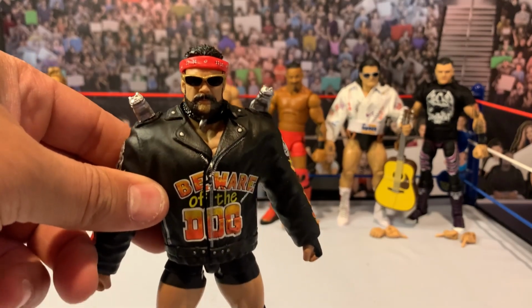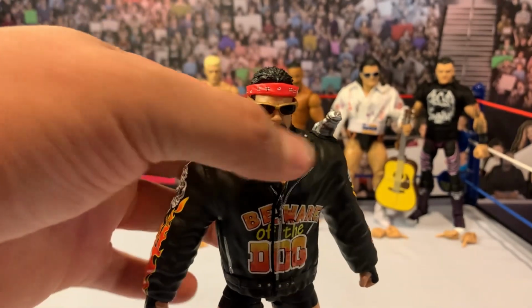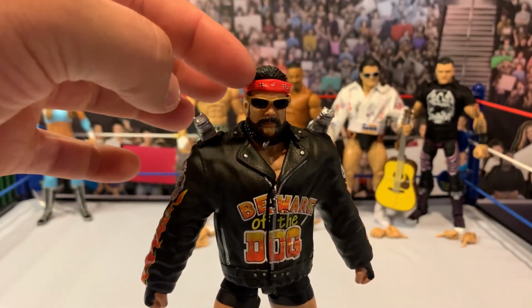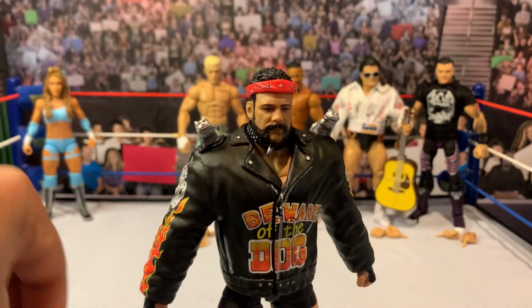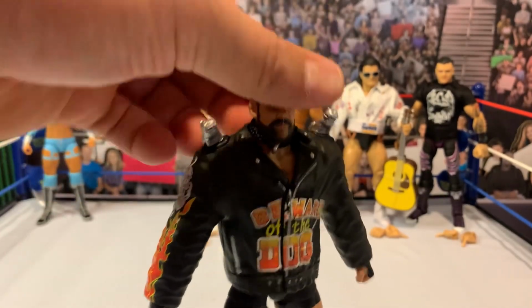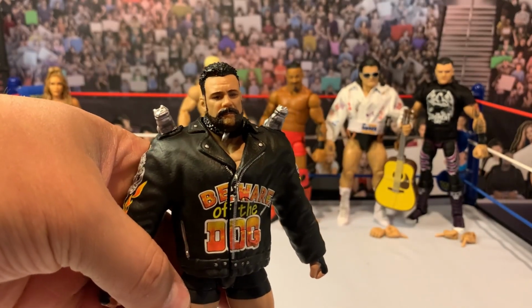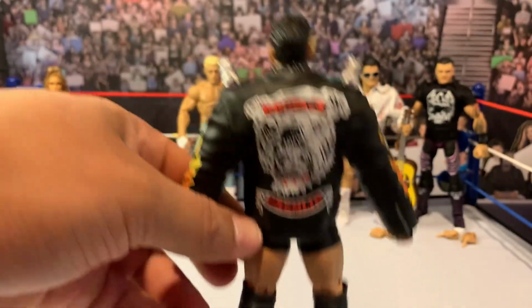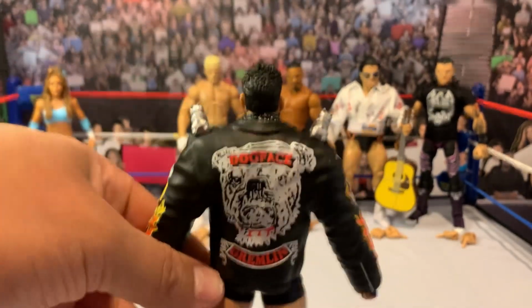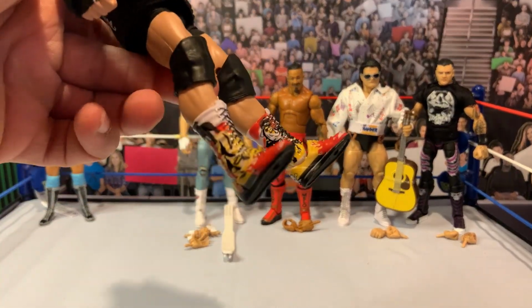I don't know that much about leather jackets. They've got the collar molded well. They've got the buttons painted on. He's got his removable headband and sunglasses. I think the head sculpt is pretty good. I think it captures his likeness pretty well. Not perfect, maybe. We've got more. It says Dogface Gremlin on the back. I love the boots. I think these look fantastic.